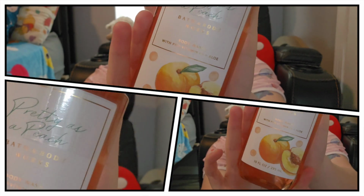Pretty as a peach body wash. And this one I got because I love peaches. I love peach scents. It is one of my favorites. Super excited for this one. Can never have enough body wash and body care products, in my opinion.